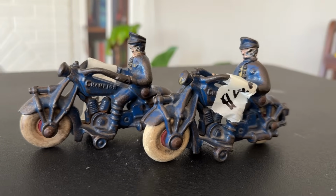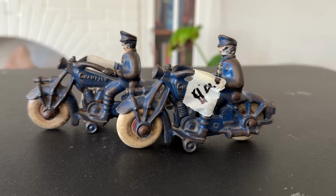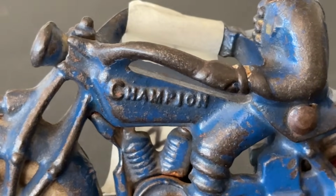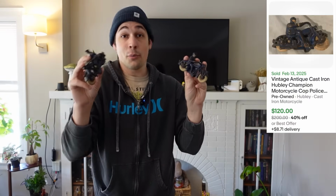And actually, speaking of old cool things, these two were some of the first things that I grabbed at the sale. They were on a shelf like right when you walked in, and they're old cast iron Champion motorcycles. I did pay 24 bucks a piece for them, but I looked these up before I got to the sale because they were in the photos, and I'm gonna make a nice profit on these things. Apparently they're really collectible, and I mean, they just have a great look.